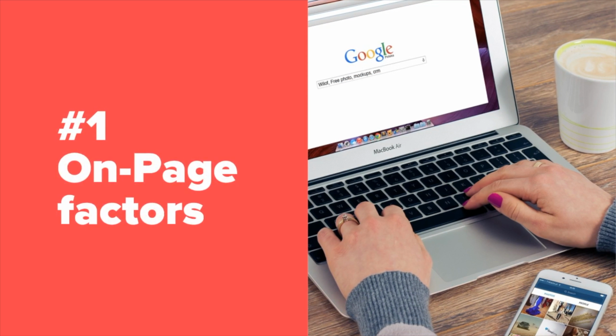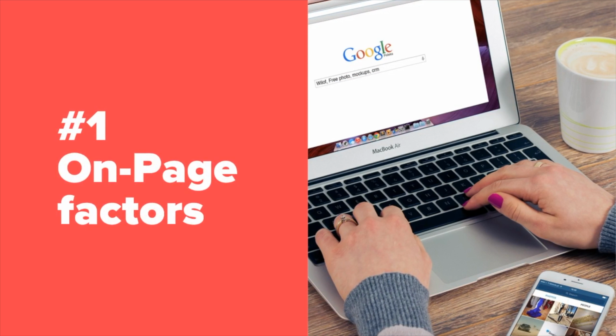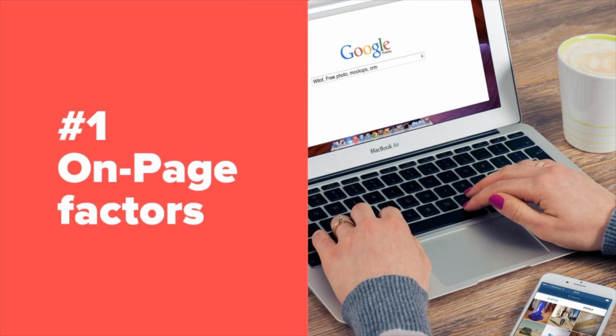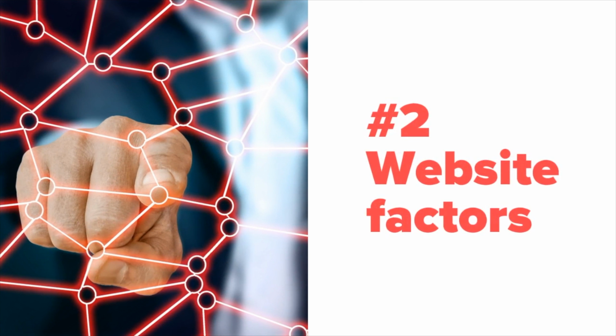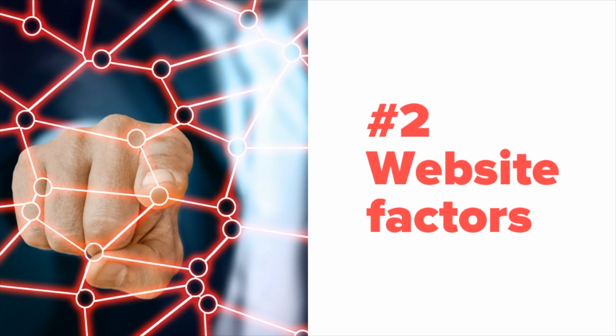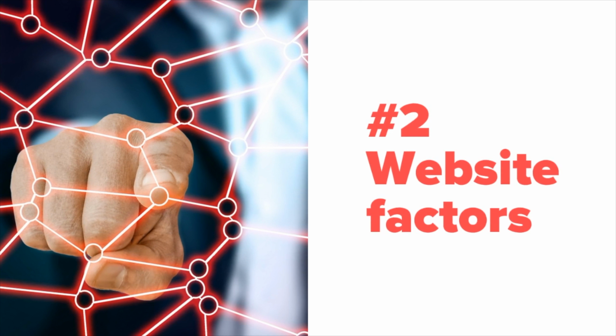The number 1 in the list is on-page factors. The way your page is optimized has the most profound effect on its ranking. Later on I will cover these on-page SEO factors. So let's move on to the second one. At number 2, the website factors. These factors include sitemap, domain trust, server location, mobile optimized websites, and Google Search Console integration.